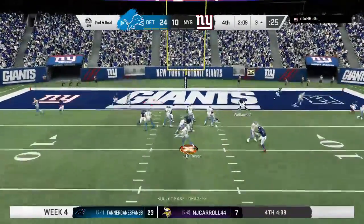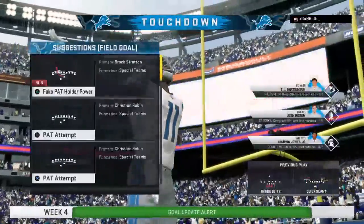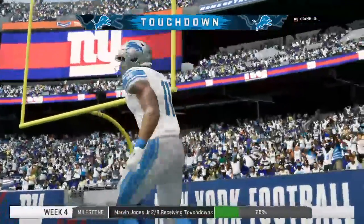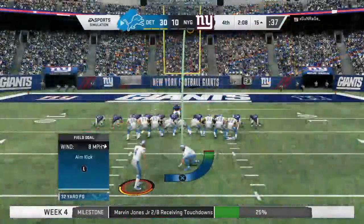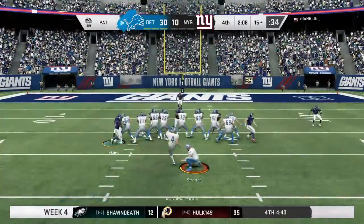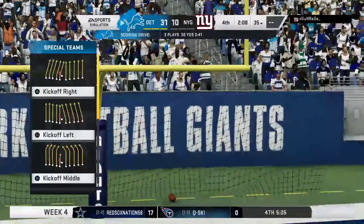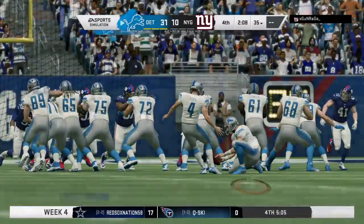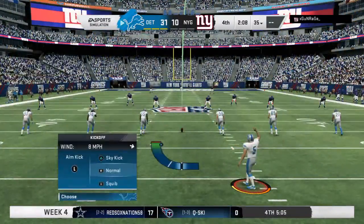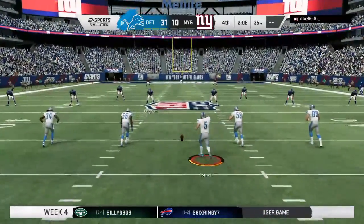To throw is Rosen. And he has his receiver. That's Jones. Lions touchdown. Marvin Jones, his 2nd touchdown on the season. And the Lions use the short field to their advantage as they cash in for 6. No problem there on the extra point. And the decision to just kick the extra point winds up successful.